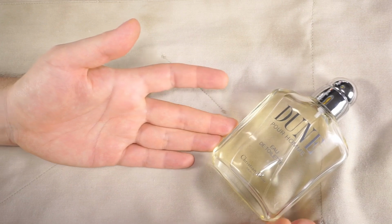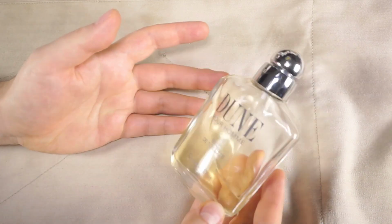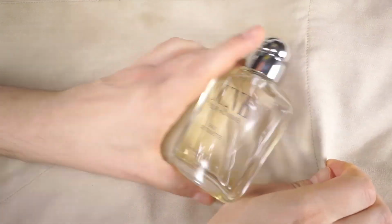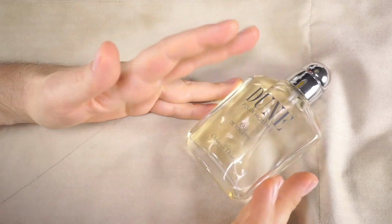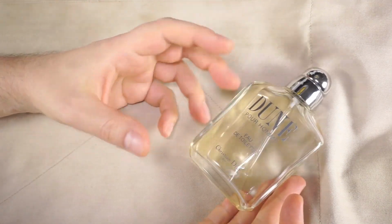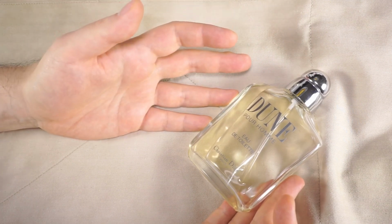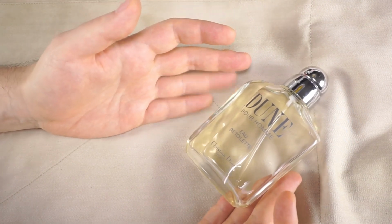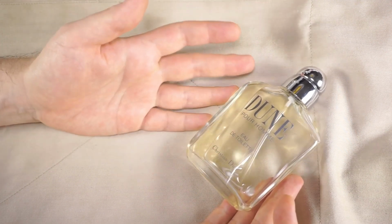Another thing people mention when they talk about Dune pour Homme is the fact that it is a summer fragrance. Again, I could not agree less. I agree that you can definitely enjoy it in summer, but it is wonderful all year round. It is really good in autumn. As I am making this review, we are at the beginning of autumn. It's officially still summer, but it's cold enough to be autumn.